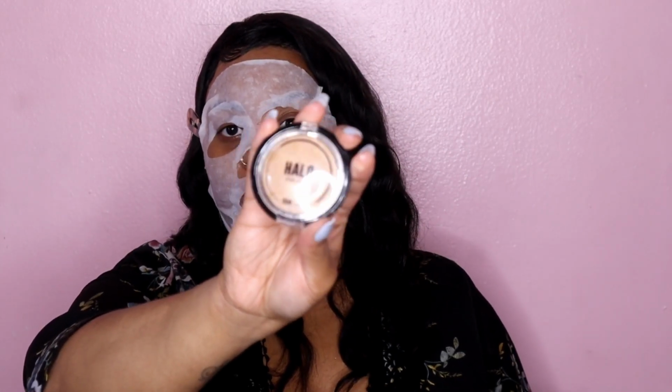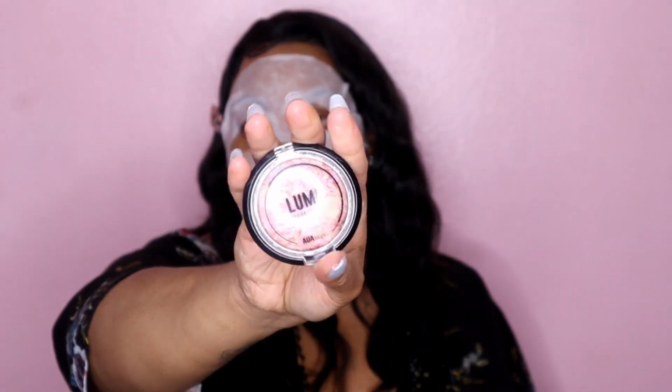But anyway, this is AOA Studio. This one is a pressed highlighter and it's a gold shimmer, and I'll get more into it when I use it. This is the Halo highlighter, so it's different packaging, different type of feel to it, but it kind of looks like the Milani highlighter. This is the cream highlighter from AOA Studio. Radiant blush, but it has like shimmer in it, and this is the Lumi Radiant blush, and this is in Wine.